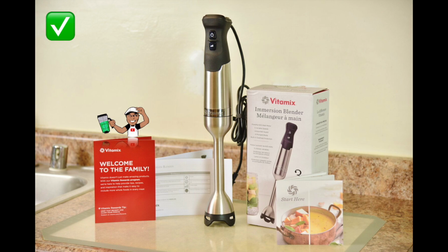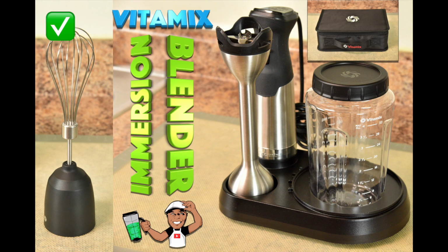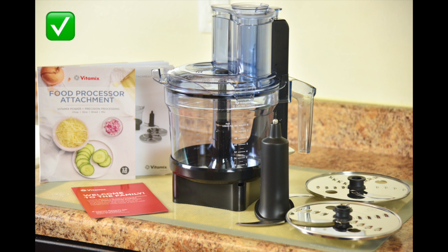Lastly, the Vitamix immersion blender and the Vitamix food processor attachment are perfect accessories in my opinion for any Vitamix fan. Now the food processor is for the Ascent and Venturist V1200 machines.